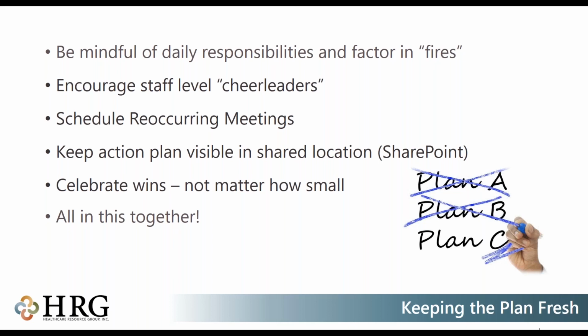Encourage some staff level cheerleaders. So this is important. Bring in your staff. Your staff are the folks that are doing the work. Their opinion and their education is just as important as the people that you have in the room. So as you're in the room doing your event, you will then become these change managers to go and talk to your staff and get them excited about making those changes. Because at the end of the day, when people do it right, it's less work overall.